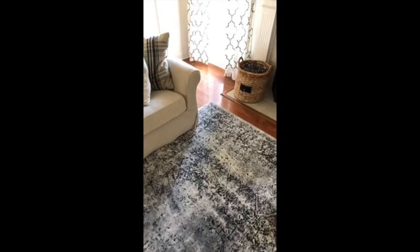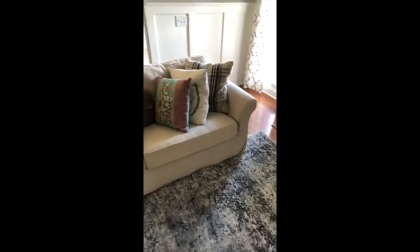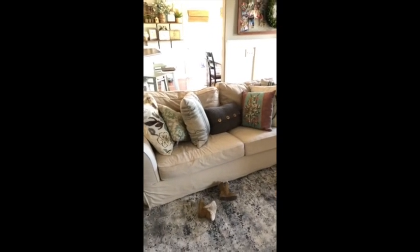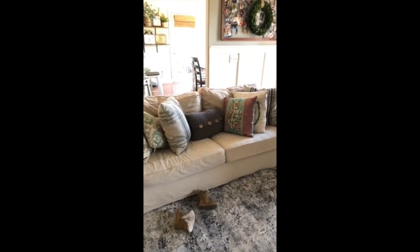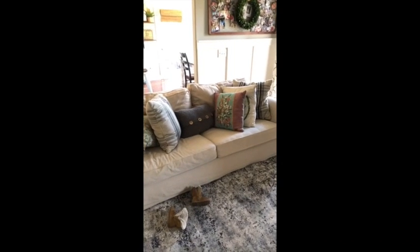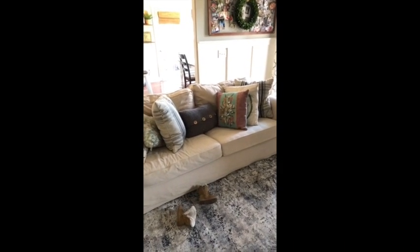All right, you get a good sense of the rug now. It's awesome. It hides stains really well, so it's great for kids. This couch is a Pottery Barn couch that we got from Craigslist, like 5 years ago. And unfortunately, there's a board in the back that's broken, so it sags really bad. So we're actually looking to replace it. I'm thinking about getting a sectional.